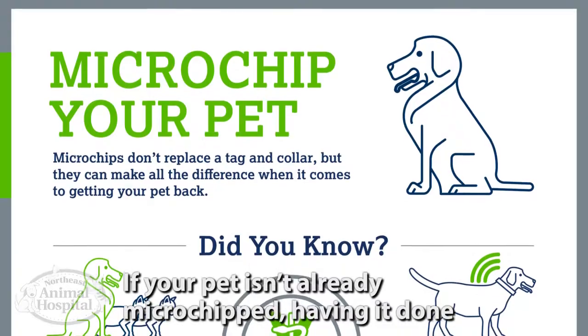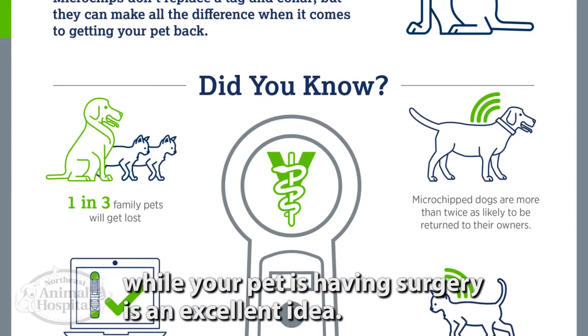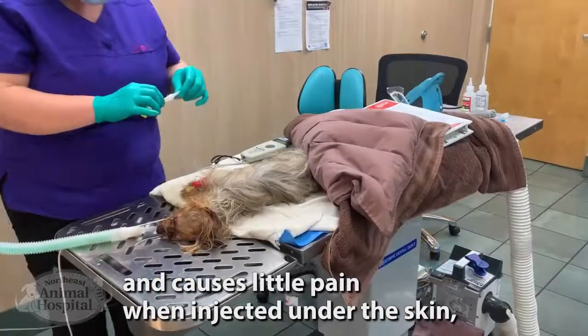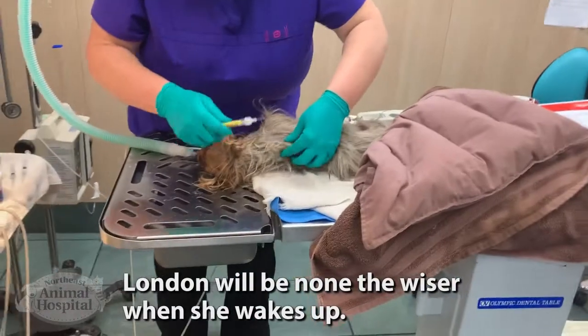If your pet isn't already microchipped, having it done while your pet is having surgery is an excellent idea. While the microchip is about the size of a grain of rice and causes little pain when injected under the skin, London will be none the wiser when she wakes up.